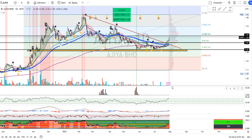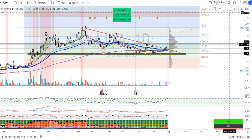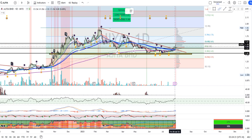Today we'll be looking at AJIYA BHD. I think it's a stock that I covered a couple of weeks ago, and recently it saw some pretty nice breakout. So let's talk about it.